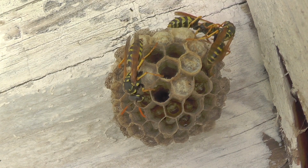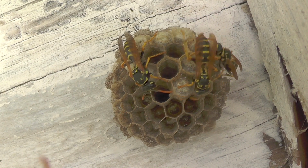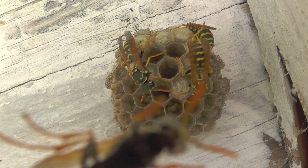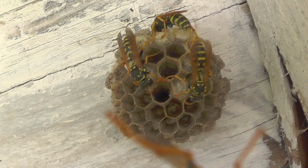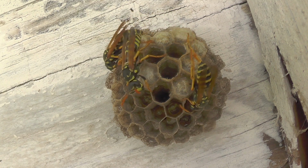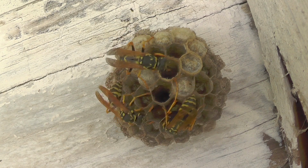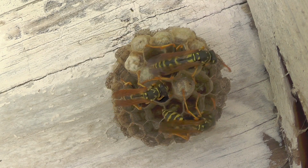For the newer wasps who have just come out of pupation and are beginning to learn how to forage and how to collect wood fiber and how to build a nest, it takes some time to navigate their environment. They're not nearly as quick at it and good at it yet as the adults who've been building this nest from the beginning. But as you'll see as this series goes on, they get good at it very quickly.